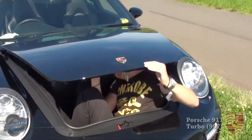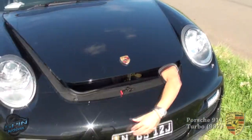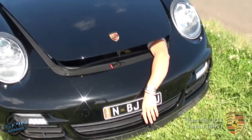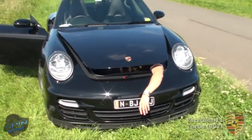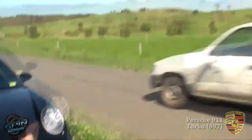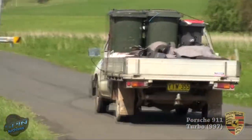Is it a bit unaerodynamic, unfortunately? And people will think that you have actually killed someone and they are dead in front of your Porsche. Just like this person here, he's actually about to phone the police right now.